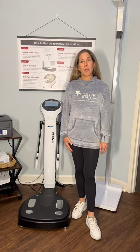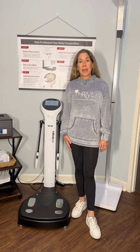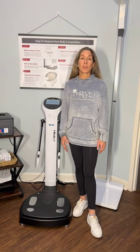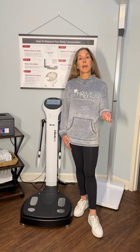Today I'm going to talk about the InBody scale, which we have just acquired here at Thrive. In America, we are very focused on appearance and certainly very focused on the number on the scale, or maybe something called your BMI, your body mass index, which is really just a number calculated off your height and weight.